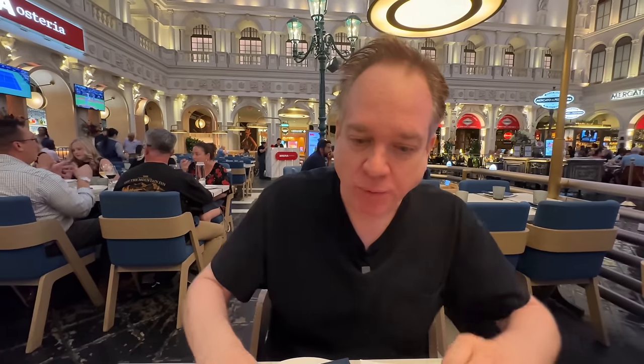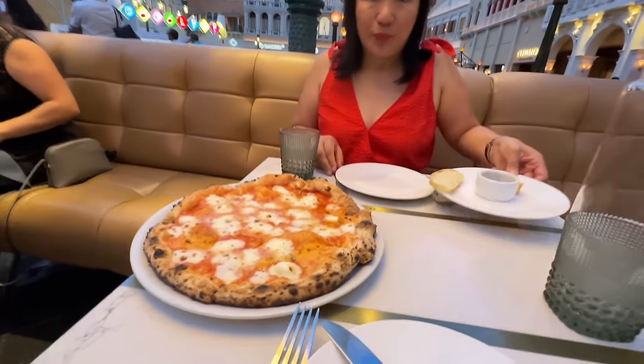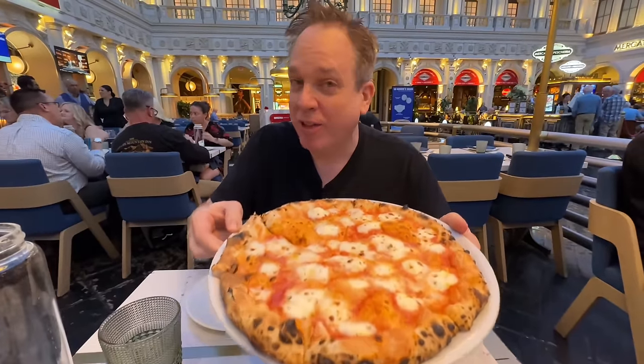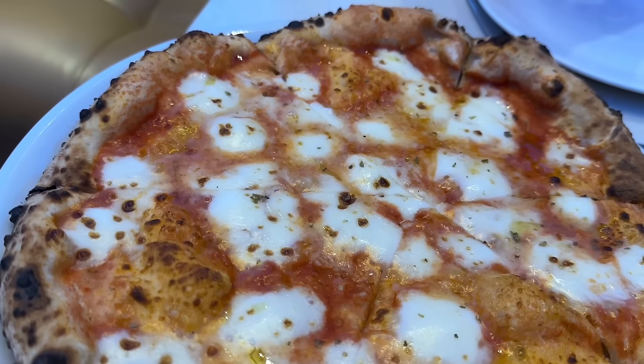Good bread. Oh, it's our pizza. Wow. Thank you. This is our margarita pizza here at Brera at the Venetian Las Vegas. That looks good. It looks great.